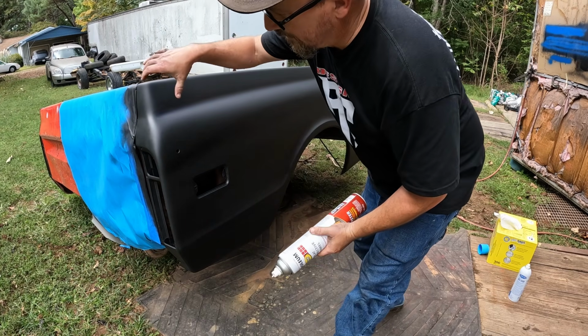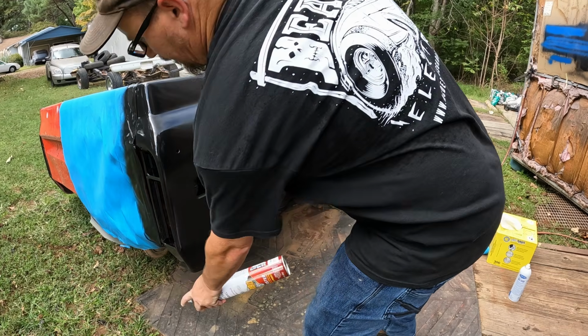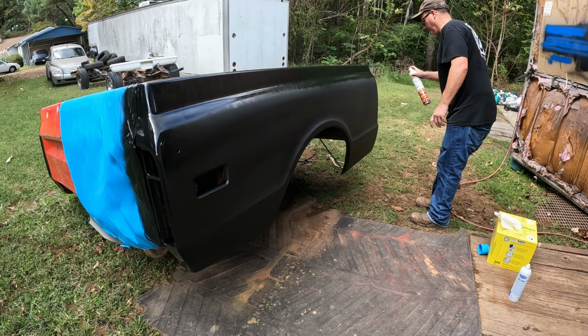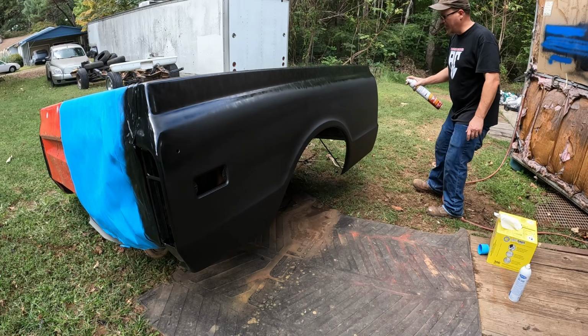Here we go. I'm gonna run down the back, and then we'll just whoop, go down through there. All right, do the top. Do this end. Look, make sure there ain't no big old runs on there.